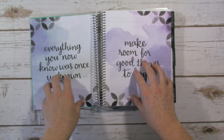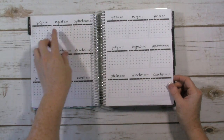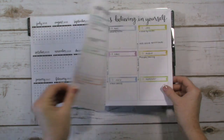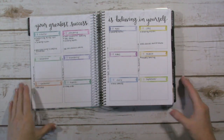I used this for some printables, and this year I'm not going to because it's so beautiful. Then it goes into this, which is the 2016-2017 calendar. I love that. This is new this year. It was smaller and through the middle of the page, so they just utilized more of the page.